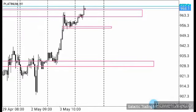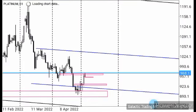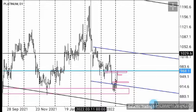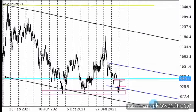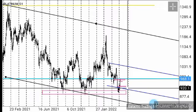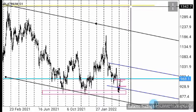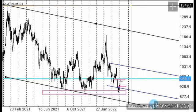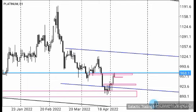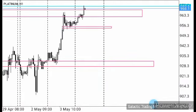As I said, if we can go back to the daily chart, we have this huge structure over here, this huge head and shoulders structure over here, and ideally I would love to see price going all the way to this level, which is the 1349.1 level, right? I hope that makes sense. So let me go back to the H1 chart.